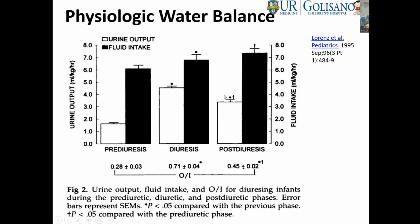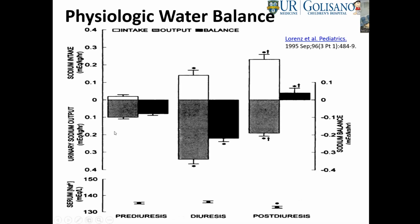And then in the post-diuretic phase, the fluid intake is increasing in the baby. You now have less robust urine output in these babies. This other graph shows your urinary sodium. There's a net loss of urinary sodium due to increased fractional excretion of sodium.